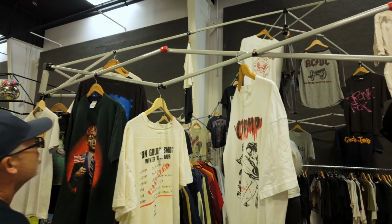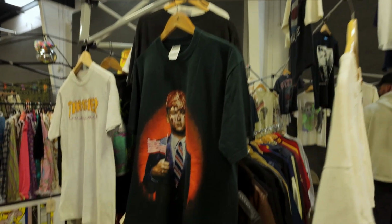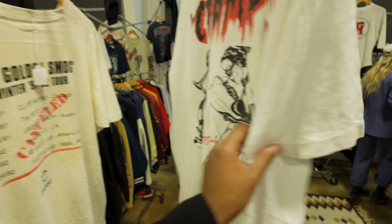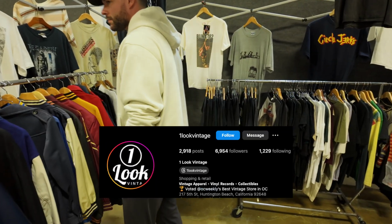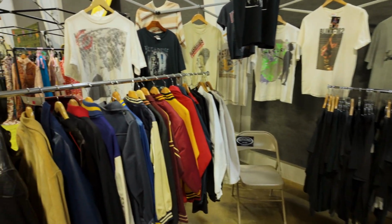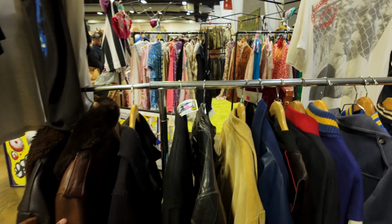All right, then for all my vintage streetwear fiends, I think I hit the gold mine here of vintage rock, pop, hip hop tees. And this store here is located in Huntington Beach. This is One Look Vintage, I think. Make sure I said that correctly. I think One Look Vintage. But the collection that they have here is absolutely impeccable. So we have an amazing assortment of vintage jackets and coats.